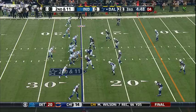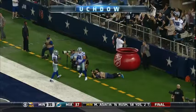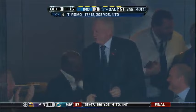Second and 11. And Romo to the end zone. Touchdown, Dallas. Jason Witten. It's everything you want. Time to throw it. Look to the right. Nobody open. And then Jason Witten going down the middle of the field against the linebacker.